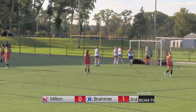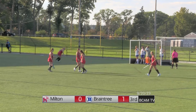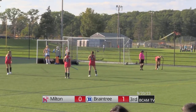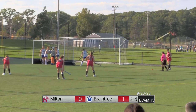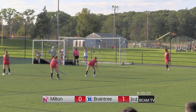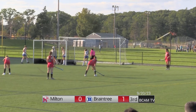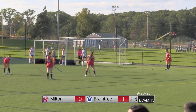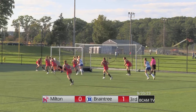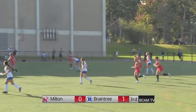Corner. Second already here of the third quarter. Adjusting the goal back behind Braintree goalie. They look for the back post and a whistle before the shot gives possession right back to Braintree as the chance was there. But again, Milton not able to get a stick on it and send it home.